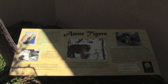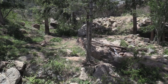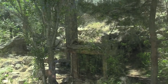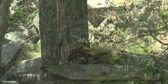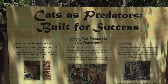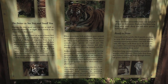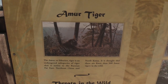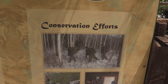All right, Amur tigers. I see Amur tiger's name is Chewy. This is really pretty. Amur tiger's right up here. Chewy is taking a nap. Cats as predators, built for success. You're protecting big cats. Amur tigers. Conservation efforts.